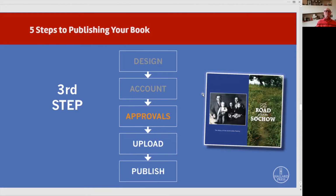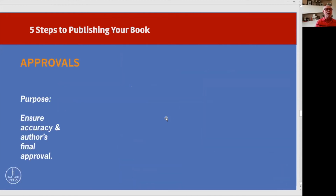Approvals. All along the way, the indie author has the approvals. If it's coming back and approving it from the editor, you read it, you make sure that nothing's been changed. You look at the editor's suggestions, you make changes or don't make changes. When you get to the book itself, the purpose of the approval process is to ensure that everything is accurate and that we have your approval.